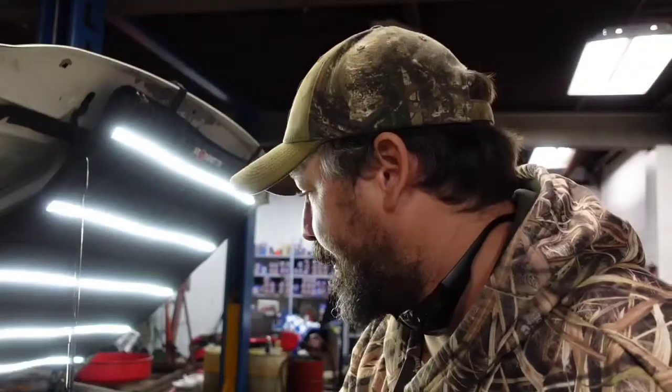One thing, it's got to be detailed. This thing is dirty. I don't know why I didn't pressure wash it. I usually pressure wash the engine bay every motor I swap. I don't know why I didn't here. But we've got to do some vacuuming. I've got to finish putting the shifter in.